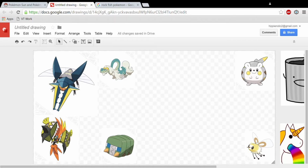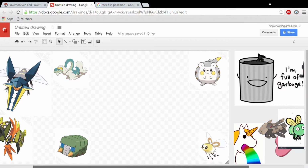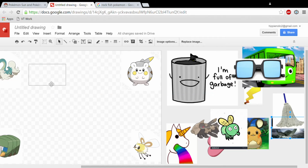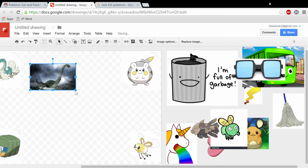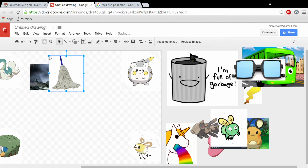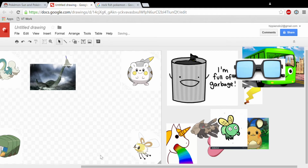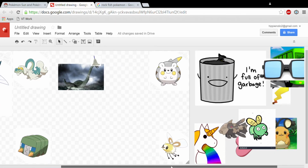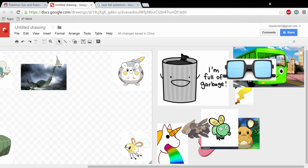Now, let's go over to this awful-looking Pokemon right here. What they did was they took the Loch Ness Monster, as you can see there, and then they put a mop on its body. Right there. Bam. Look at that thing. It's the same thing. That is just an awful design, guys. I hate it.